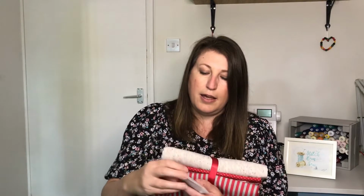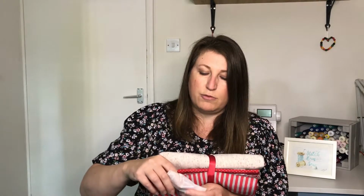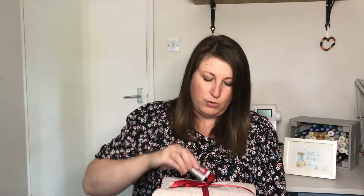And then I got 2 coordinating threads that went with it. That was part of the bundle. So rustle, rustle, rustle, excuse me. And yeah, I just thought they were gorgeous. So really chuffed with that little bundle.